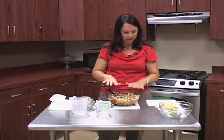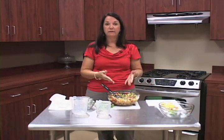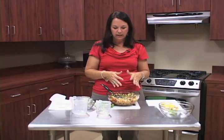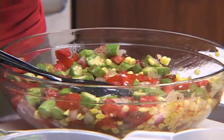But this is all you need to fix this up. Now, one thing it's going to say on the recipe is that you could add this to rice, but we're going to choose not to today. We're just going to have a Creole in a bowl. But if it gets to the winter time and you want to add something else to make it your whole meal, add some rice to it and it'll be great.